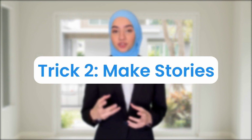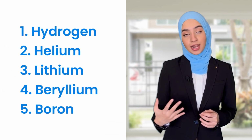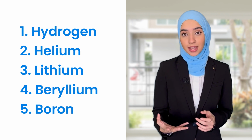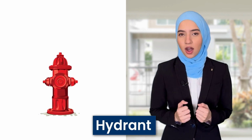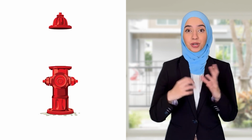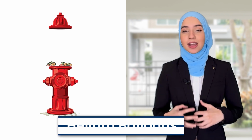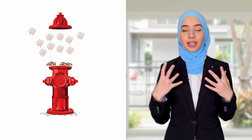Our second trick to remembering anything is to use stories. Now look at this list of the first 5 elements from the periodic table of elements. Pretty boring and unmemorable for the brain, right? Now imagine this. You are sitting on a red fire hydrant and suddenly it bursts open, and from inside it come millions and millions of helium balloons all soaring into the sky.